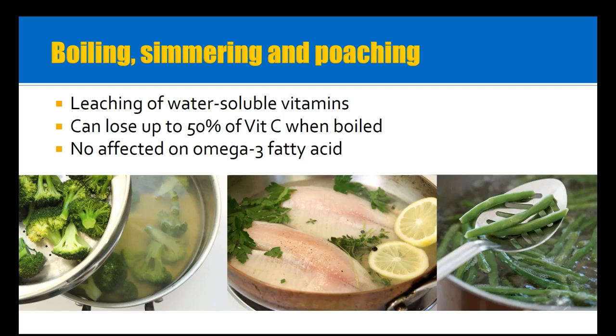Nutrients that aren't affected do include omega-3, so poaching fish, for example, is a good option. But what you'll notice is that you can lose up to 50% of vitamin C when you boil it because it leaches out into the water. So if your water, when you finish cooking your broccoli, is a color, that means that the nutrients have moved from the broccoli into the water. Unless you actually consume that water, you won't be consuming the nutrients that are in that water. However, if you do put it back in, you can actually consume about 80 to 100% of nutrients.